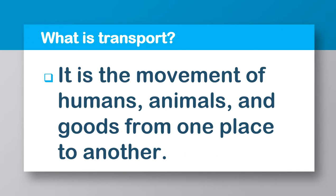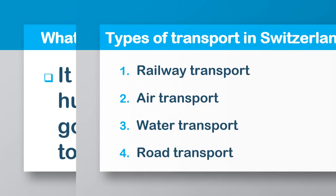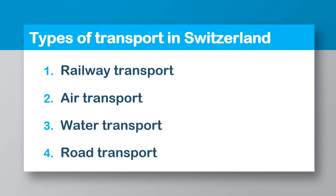After looking at that definition, I want us to go into Switzerland and look at transport in detail. What types of transport do they use? That is going to be our next slide, to see how many means of transport they use in Switzerland. Now in Switzerland, they mainly use railway transport, which is very largely developed. They use trains. Their rail systems are very well developed. Then there is also air transport, water transport, and road transport. Today in this lesson, we are going to look at each of these types of transport in detail.